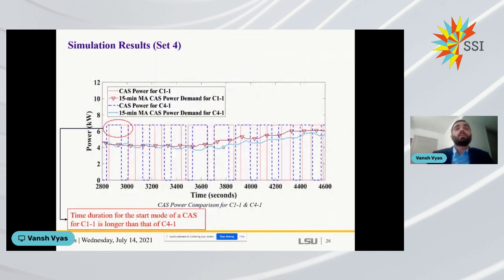Also, looking at the power profile as an example for C11 and C41, we can clearly see that the time duration for the start mode of the compressor system, which is the upper limit of the power profile, is longer than that of C41, which clearly shows that the energy consumption for C11 would be higher than the case C41. So clearly, discharge pressure is an important factor for reducing energy costs.